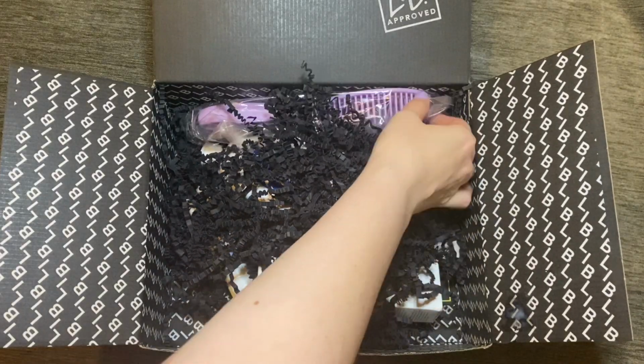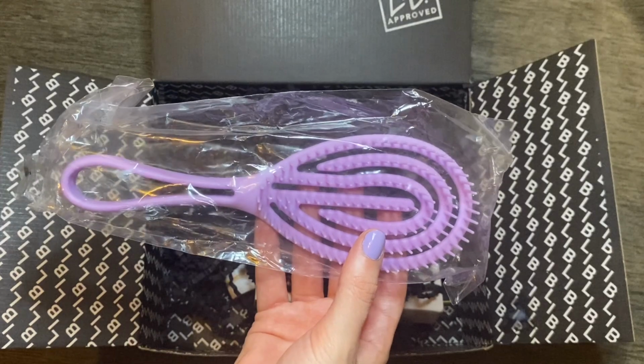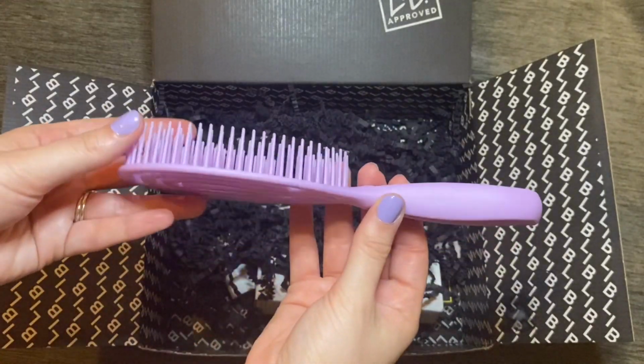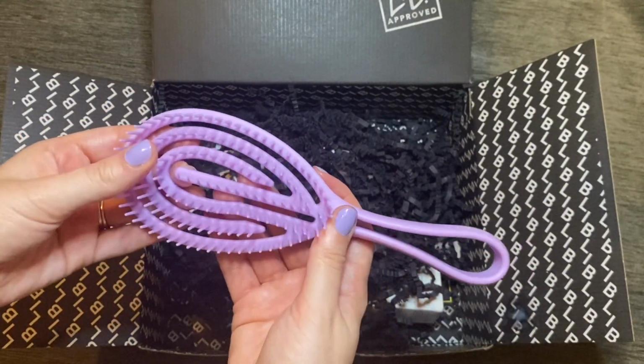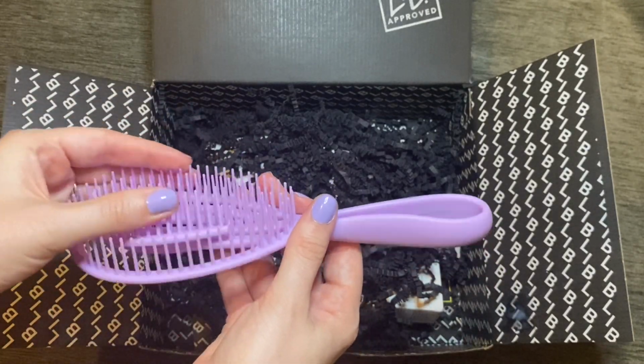So I'll go for this item first of all here. And this is a Detangling Hairbrush. So that is how this one comes. It is very flexible, although the actual bristles on it are quite stiff.